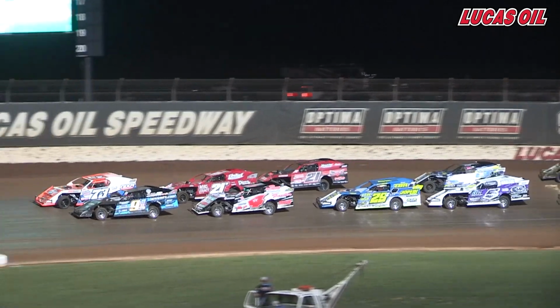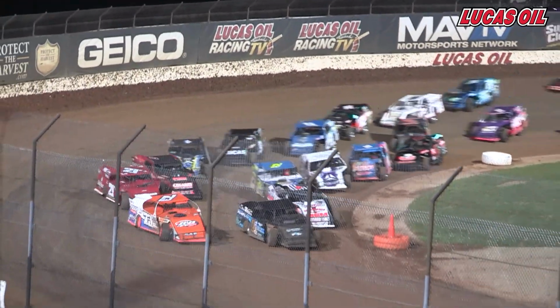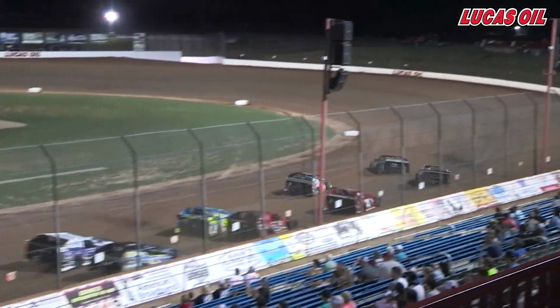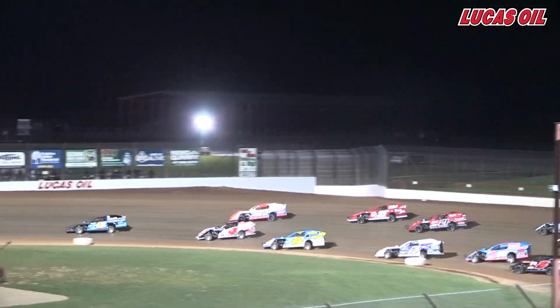A stout field of modifieds will make their way off of turn number 4. Big Daddy will drive it hard to the green flag, and we will get going here on our 20-lap feature for the Pitts Homes USRA Modifieds.